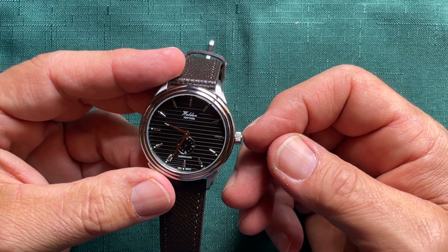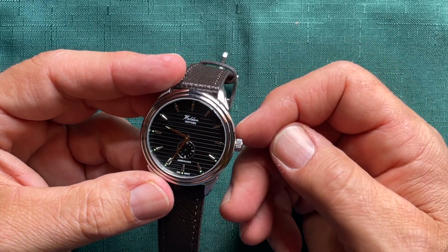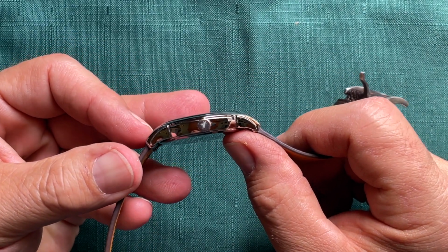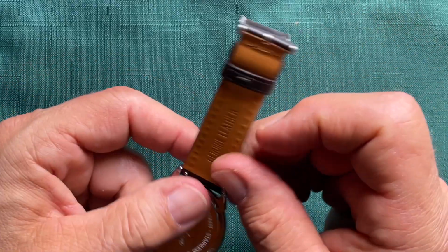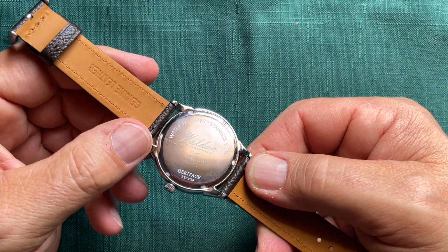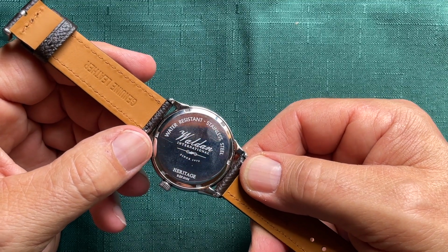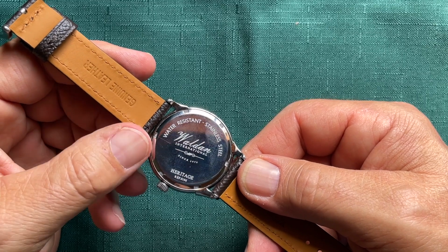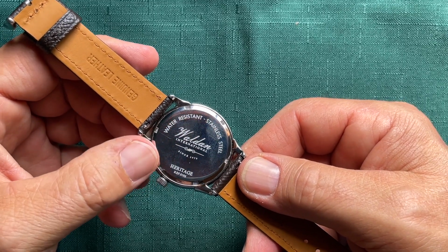You do have a push-pull crown. It's not a screw-in crown. It is signed with the Waldan logo on there. And a very simple, clean case back. The case back is all polished, so you do want to be careful not to scratch it when you're changing a battery. You can see I'm leaving my fingerprints all over it. But just a very clean, simple, nice design.